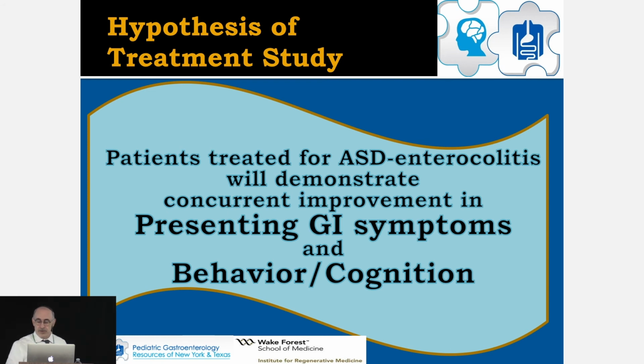One of the things Dr. Walker and I are working on is to see if we can predict from the outset who will be a poor responder and who will be a good responder, because knowing that in advance would allow me to be much more aggressive with those patients whom the biomarkers identify as poor responders. We're looking for the treatment outcome of improvement of GI symptoms first and foremost. That is the primary treatment outcome.